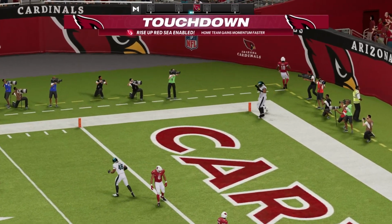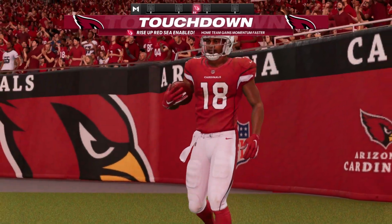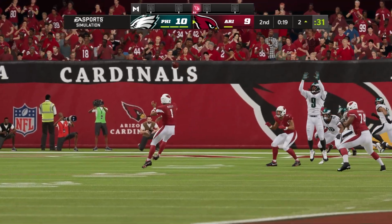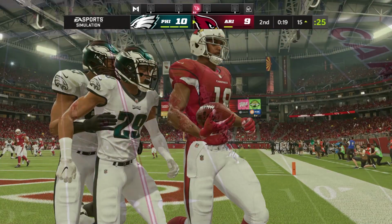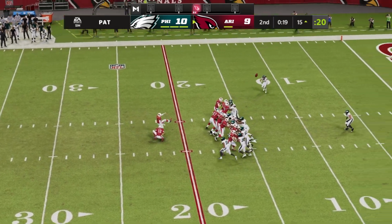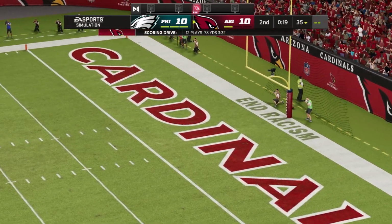Open man, Green. He's got it. Touchdown, Arizona. A.J. Green, as the first half is winding down. And the Cardinals have a chance to tie the game here in the final seconds of the half. Now Matt Prater for the point after. And he'll put it through, and that evens us up at 10 apiece.